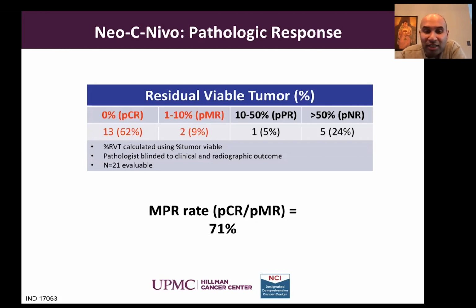So just to give you an idea as to how this stacks up compared to existing immune therapy combinations, from a couple of slides ago, we saw that immune therapy, that is the best available standard treatment that we give to patients with advanced cancer, causes pathologic complete response rates of 45%. Well, this causes pathologic complete response rates of 62%.